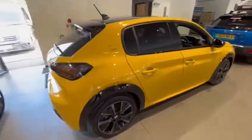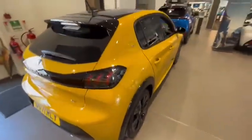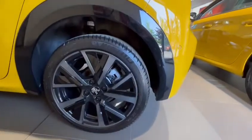And you can see how the yellow complements the black. This has contributed to it being the best selling model in Europe last month. There's 17 inch diamond cut alloys.